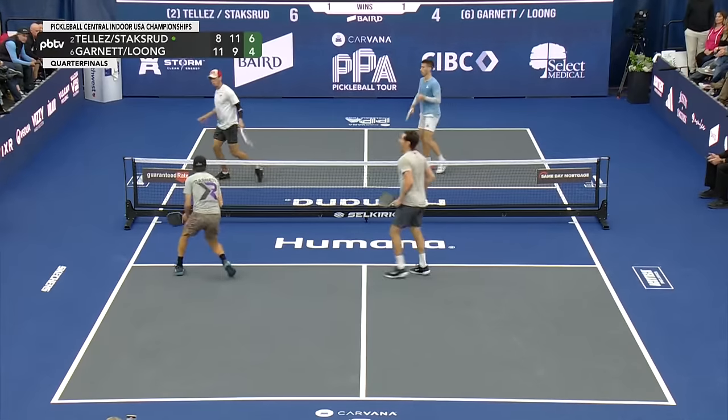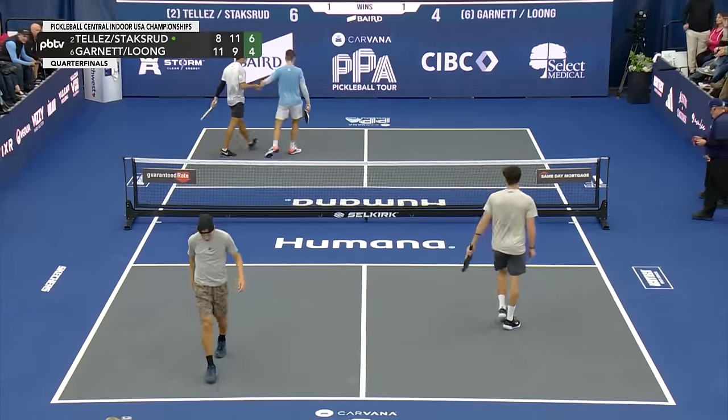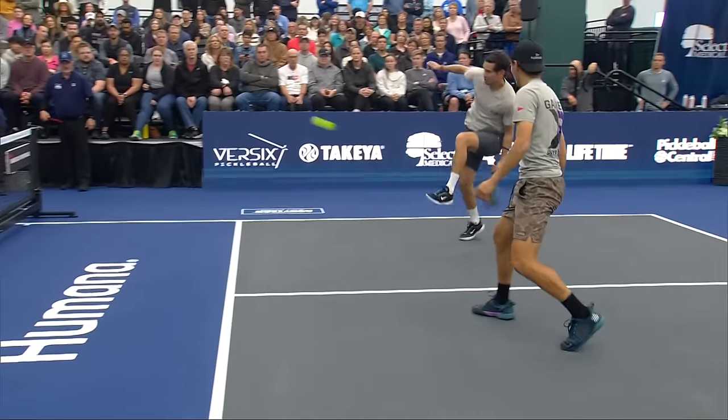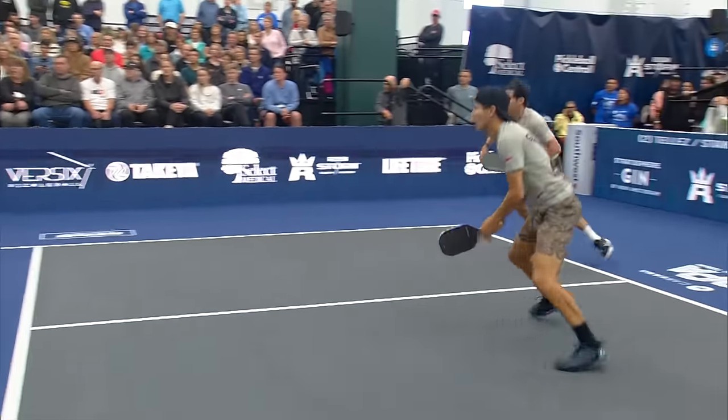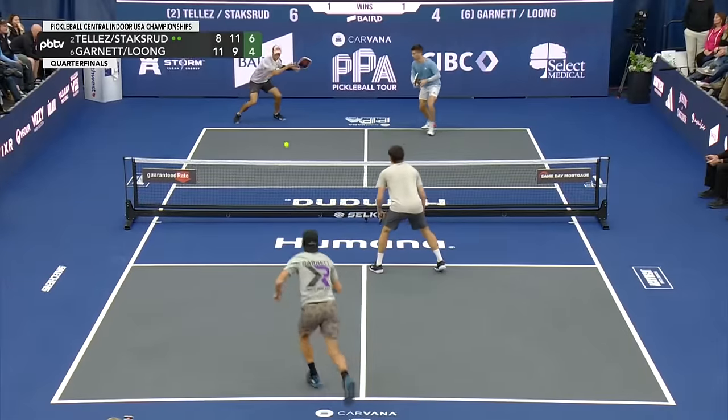Inside out from Tyler Loong, holds off one server. And between the legs, yeah. And when you hit a circus shot, you often end up losing the point, but not this time. Well done, Tyler Loong.